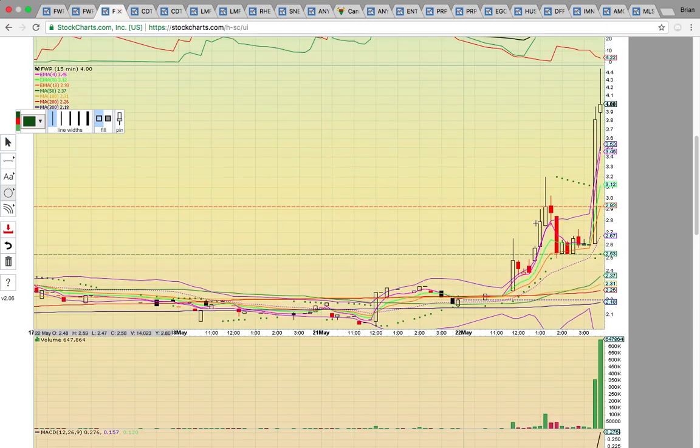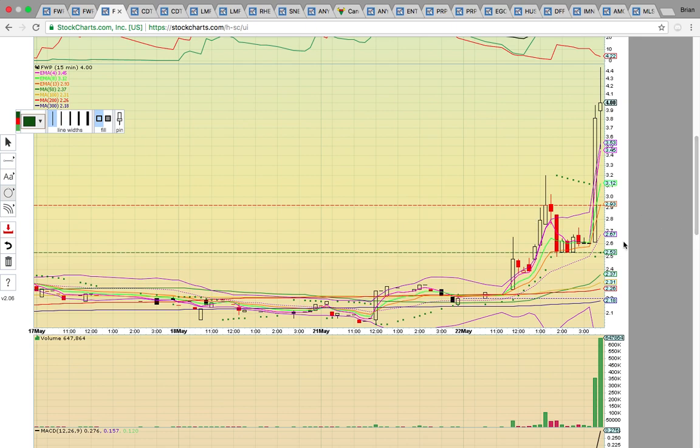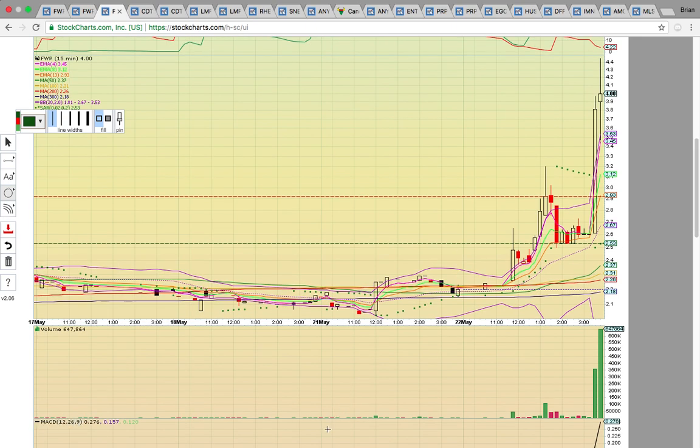Okay, if you look at the 15-minute chart for FWP, you can see that it's a thinly traded stock. The last few days before this move, there was hardly any volume. Notice how tight the Bollinger Bands got on the 18th and the 19th. When the Bollinger Bands are down here, you've got the lower Bollinger Band and the upper Bollinger Band, and all the moving averages, that's the gold, red, green, and blue lines, they're all converged at the same level here.